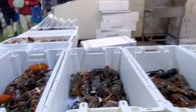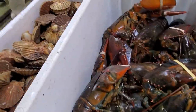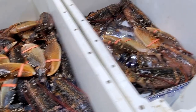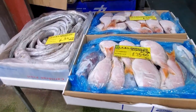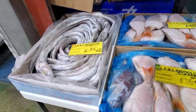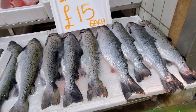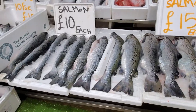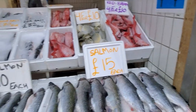Oh wow, look at that lobster. And the scallops. I miss the scallops from Pulo. Look at that. Wow. Snappers. The big snapper, 35 per box. Look at that, Mr. Fab. 50 each only. These small ones are around 10 pounds each. I love it. And look at that. That's your pomfret. Your favorite pomfret.